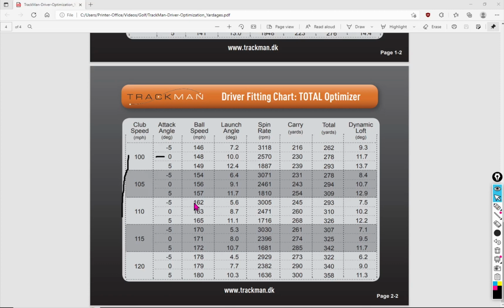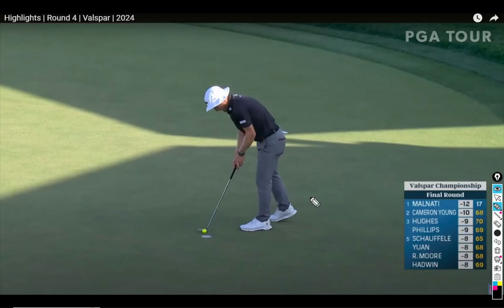All right. Let's talk about a little bit of domestic USA golf. What happened this week in golf? We're going to keep it simple, just a quick review here. This was the PGA, the Valspar, round 4. I'm taking a screenshot here of the last putt made in the final round by Malnati.